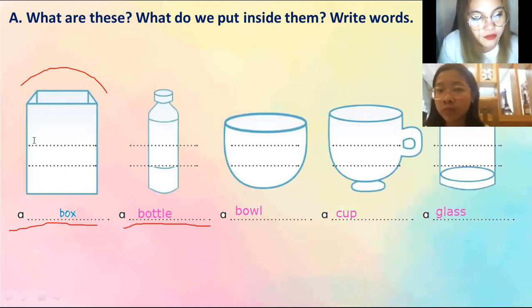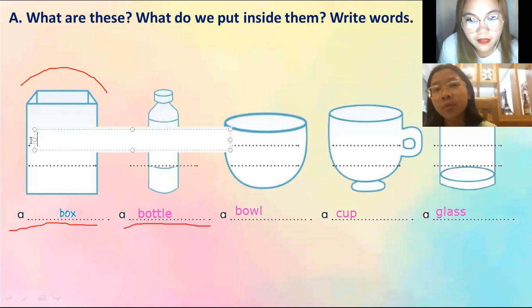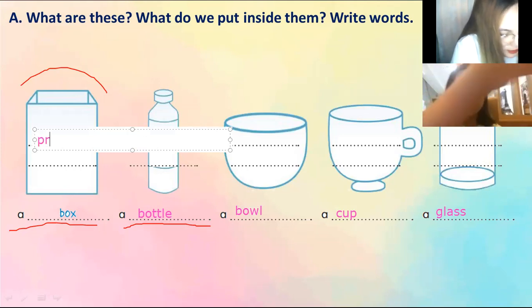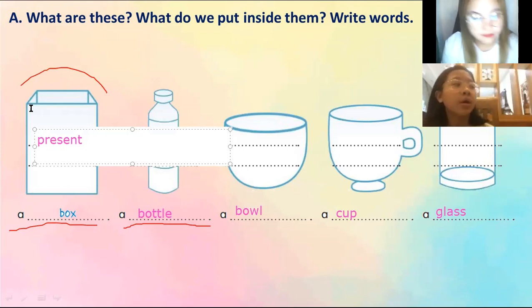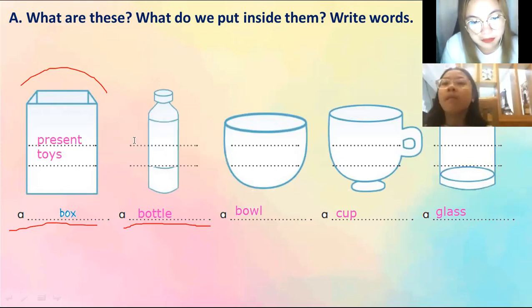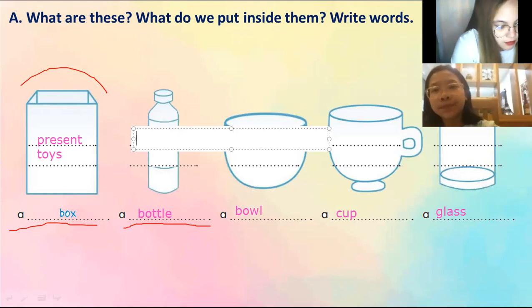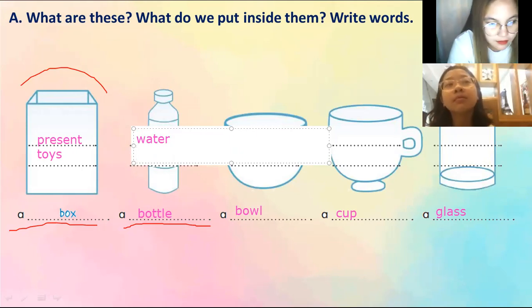Okay. So give me two things, Laura, that we can put inside the box. What can we put inside the box? Present. Okay. What else? One more. Toy. Okay. How about in the bottle, Laura? What can we put inside here? Water. Okay, water and? Milk. Milk, very good.